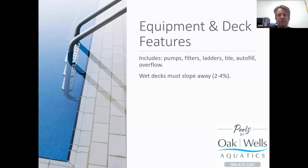Equipment and deck features. So in some cases, the commercial swimming pools will have an equipment yard. In other cases, we'll have an equipment room. And in the third case, we have an equipment pack. Most people that are involved with commercial pools at all are familiar with a Vac Pack. Vac Pack is actually a company here in Jacksonville that builds pool equipment sets, and they build them inside of a fiberglass cabinet. And it's kind of become a generic term. Everybody talks about a Vac Pack, but they're just one of the manufacturers that build the equipment this way.